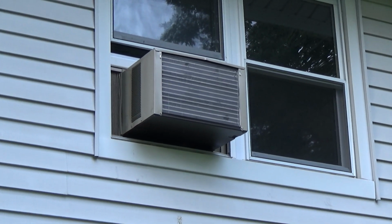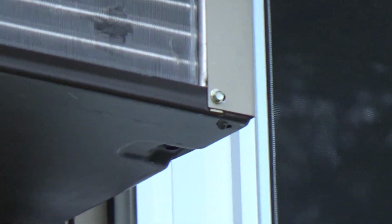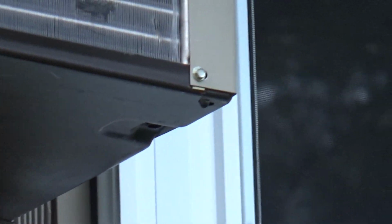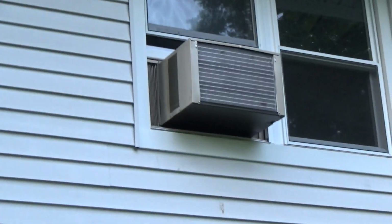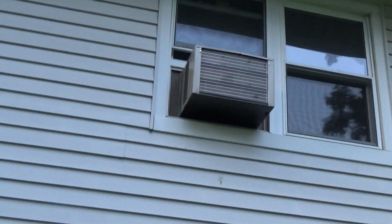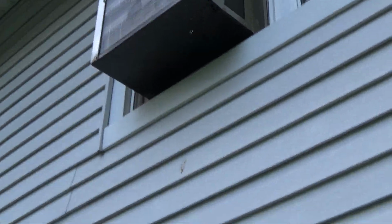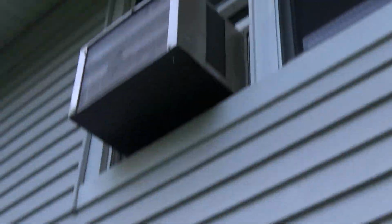I do have the unit running in the computer room because I was editing some video before. And it's working good. Probably should put a bucket there.